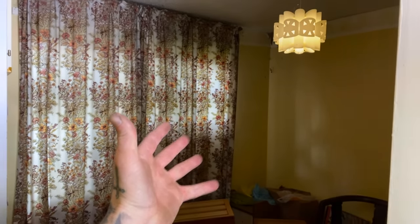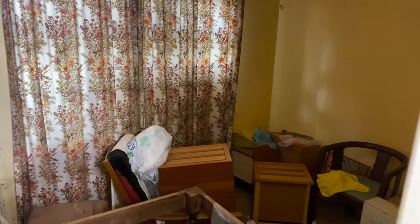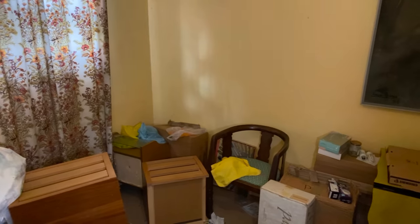But there is another light on. I don't understand this whatsoever. I really don't. Again, guys, look, we've got spider webs as we go into the room, which shows that nobody has been in here for an extremely long time. God, look at the rat poo all over the carpet.